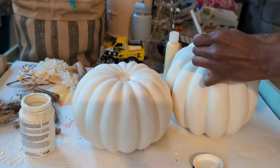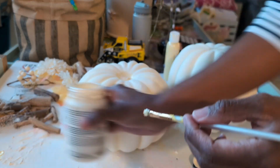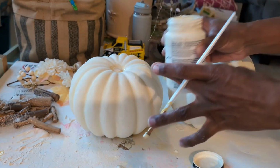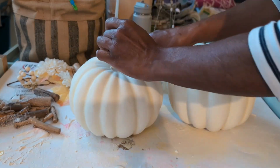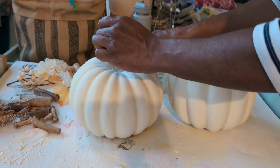And now where I pulled out the stems, I'm just going in and touching up so that there's no ivory or orange, or cream, I should say, of the other color. There isn't any of that exposed because I'm going to be using some driftwood for the stems.